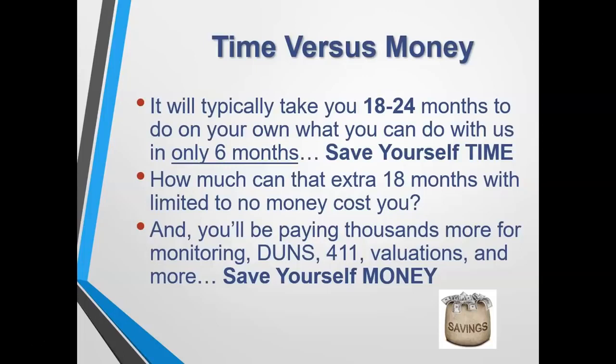And if you already have good personal credit, we can help you get loans using your personal credit. If that's what you want to do, you can do both. You can use your personal credit if you have good personal credit, and you can also build up your business credit at the same time and also get more lines of credit using your business credit as well.